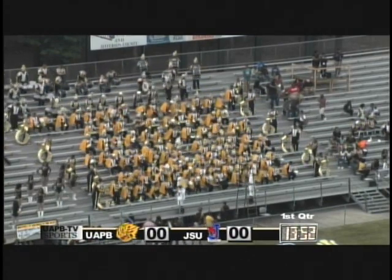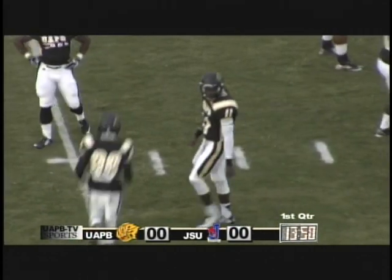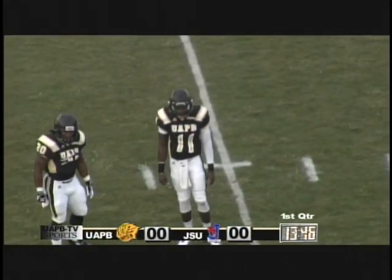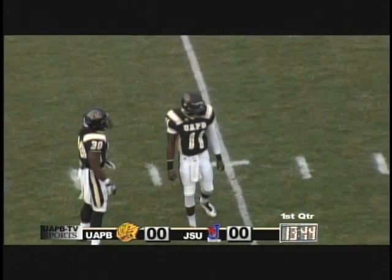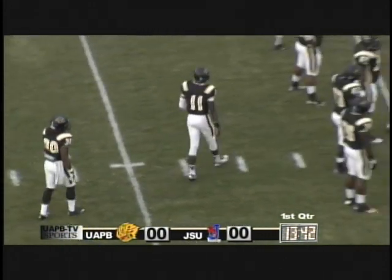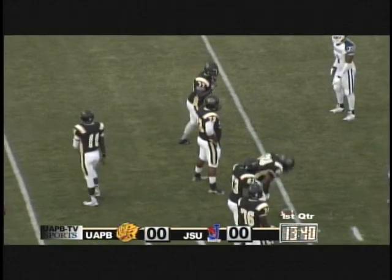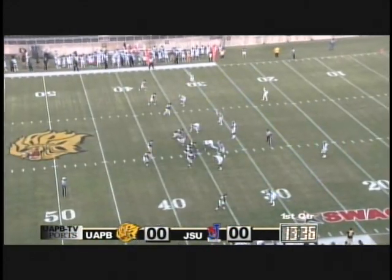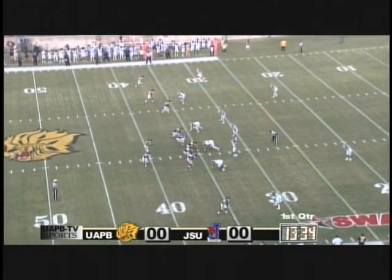He's a linebacker, 6'2", 245 pounds. He's a redshirt senior. He's out of Chester, South Carolina, but he's an outstanding linebacker. So the Golden Lions going to have 3rd and long here. 13:42 just underway here in the opening quarter of action. 3rd down and 10 for UAPB at the JSU 35.